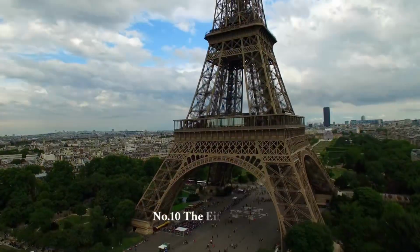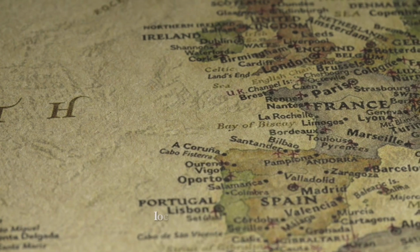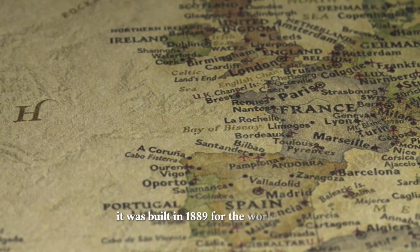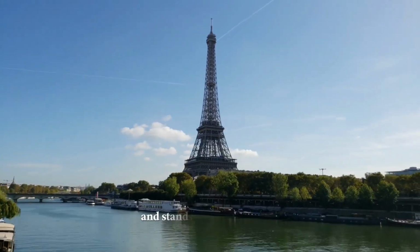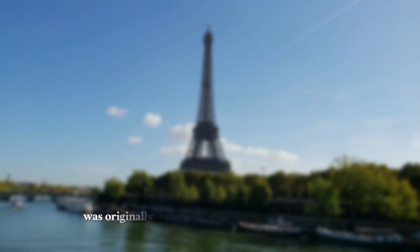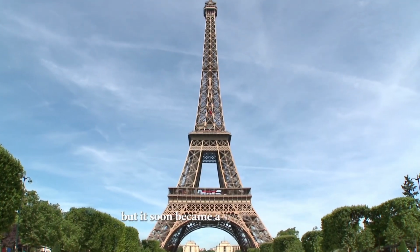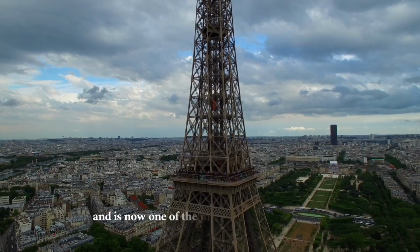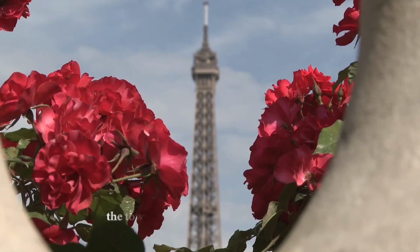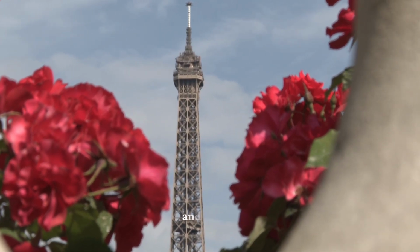Number 10. The Eiffel Tower. The Eiffel Tower is an iconic structure located in Paris, France. It was built in 1889 for the World's Fair and stands at 324 meters tall. The tower was originally intended to be a temporary structure, but it soon became a symbol of Paris and is now one of the most visited landmarks in the world. The tower's unique design and engineering make it a true masterpiece of art and science.